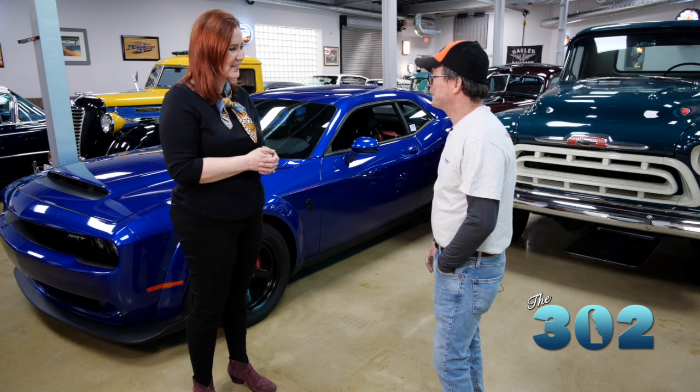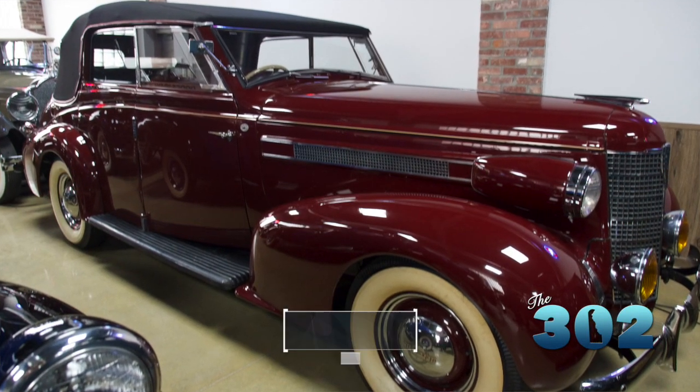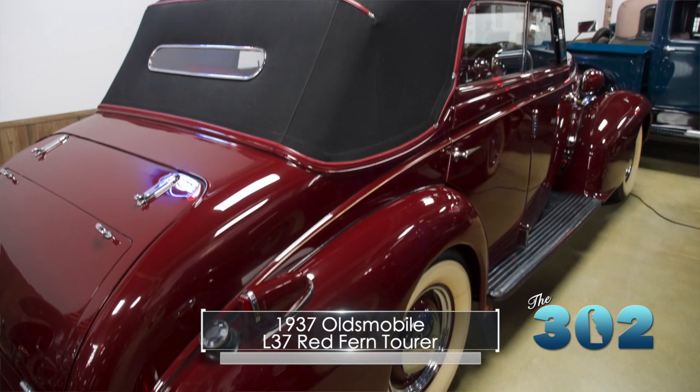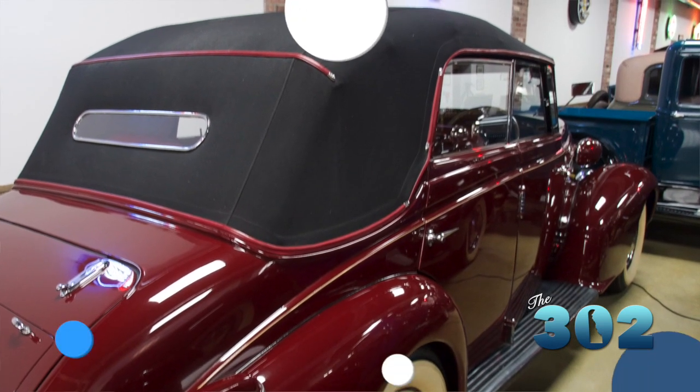Exactly. But it's neat about how he does it. It's not just the fact that he's able to buy whatever he wants. It's more about the preservation of these old cars, if you will. He wants to keep the younger people interested in these cars. He doesn't just want them to fade away.